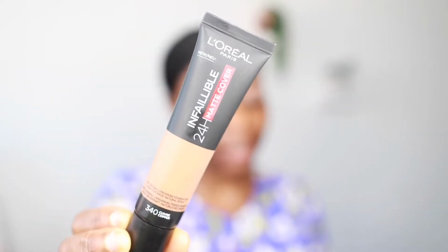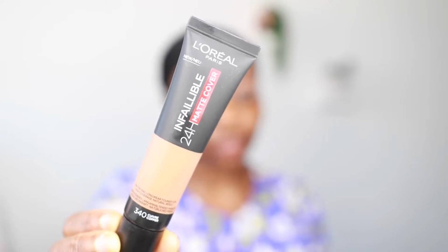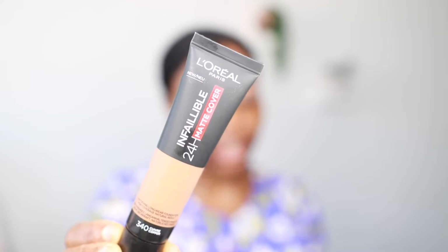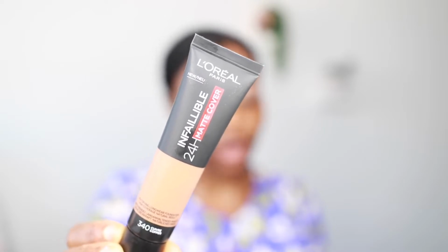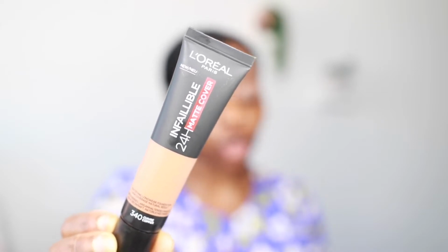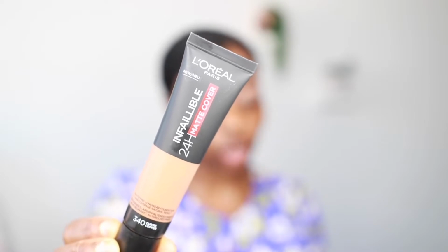Hi guys, so today I'm going to be reviewing the new L'Oreal Infallible 24-hour foundation, and this is what it looks like. According to the website, this claims to be a long-lasting, mattifying, 24-hour foundation, claims to give a natural second skin finish, 24 hours shine resistance and full coverage. It retails for $9.99. It's got 20 shades and it comes in a tube like so.